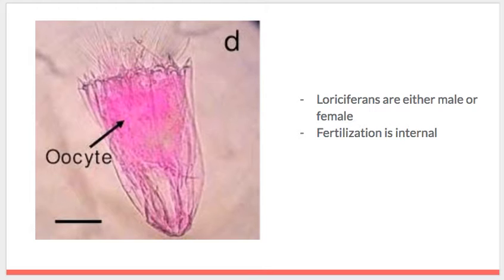Loriciferans are either male or female. The females seem to produce 1 egg at a time, and fertilization is suspected to be internal. However, we don't know much about their fertilization.